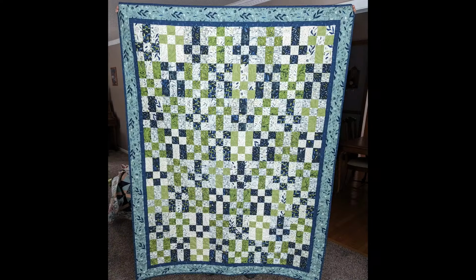Then we have a Nina quilt made by Linda. Love this one, Linda. This Nina, she added borders, which is a great choice. And I remember we had this bundle, but I love a blue and green quilt. That's really beautiful, nice colors.